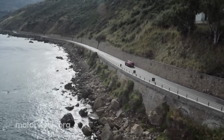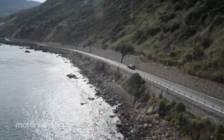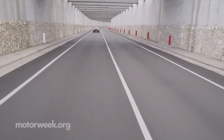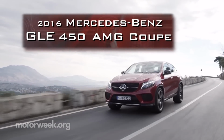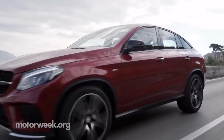The automotive world is becoming increasingly convoluted. Manufacturers went from having a car for everyone to having two cars for everyone, and then they added a car that no one knew they wanted or needed. This brings us to the Mercedes-Benz 2016 GLE 450 AMG Coupe. That's right, a coupe that has 4 doors and is also an SUV.